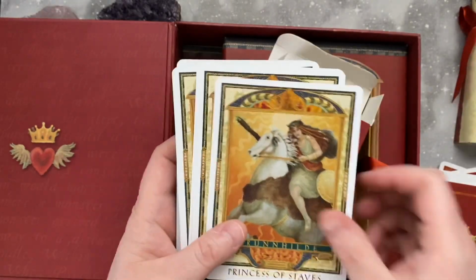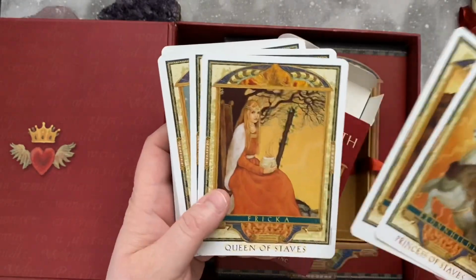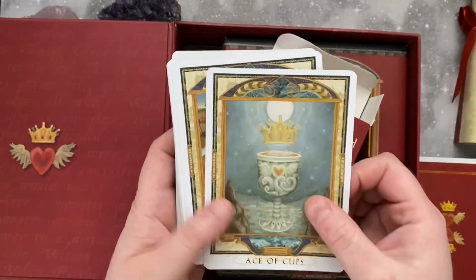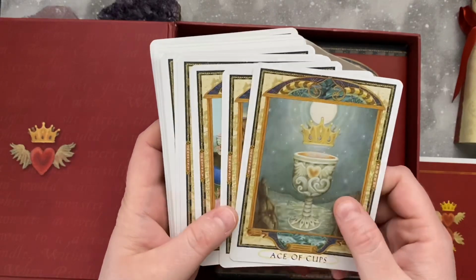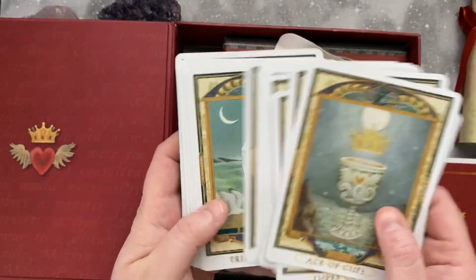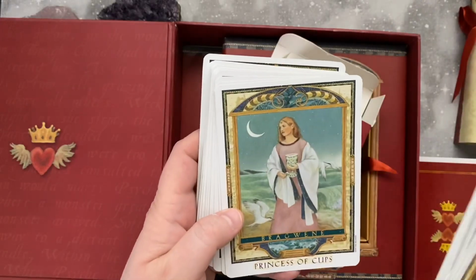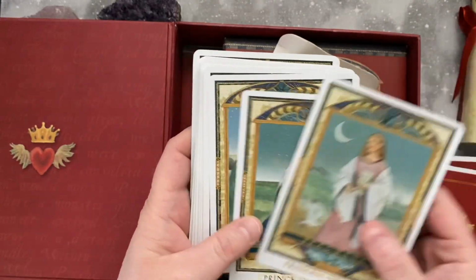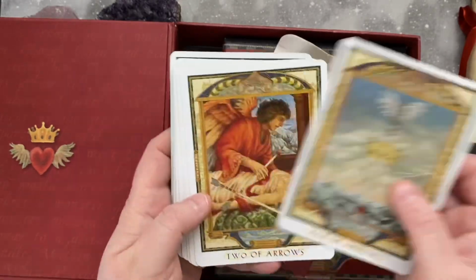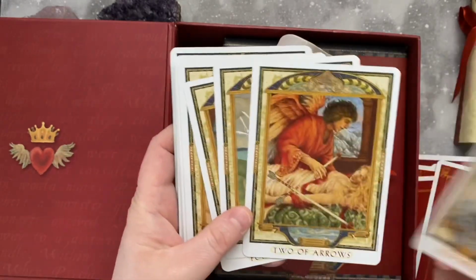And then you can see that the courts are all, again, individual characters from that story. So it's a really, really cool deck. I think it's really beautiful. The artwork is gorgeous. I think it's really stunning. You can see here we have, again, Tristan and Isolde are the Cups story. And then the arrows, I think, is Eros and Psyche.